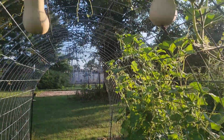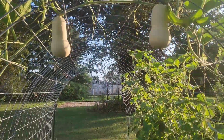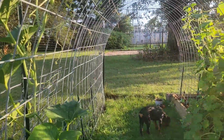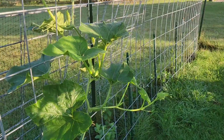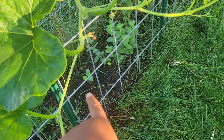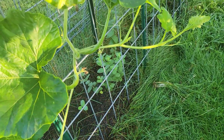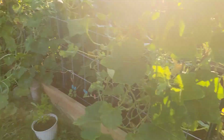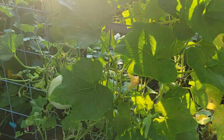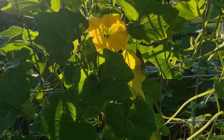So the butternut squash is doing well. I have harvested 1. These 2 will be soon. I believe there are a couple babies somewhere, but I did plant another butternut squash right there on this side of the trellis. And no, there's not another one over here. So we're going to see. Happy bees.